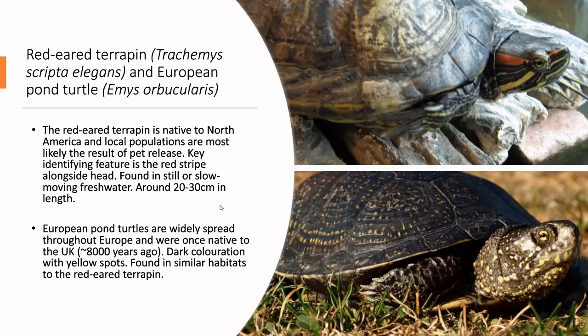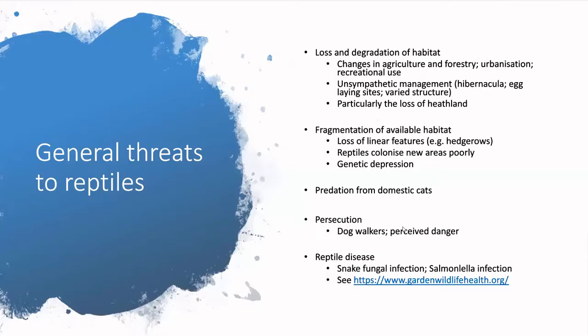And they're found in really similar habitats to the red-eared terrapins. So wherever you find red-eared terrapins, you may find European pond turtles as well. So that's usually ponds, small lakes, very, very slow, shallow-moving streams or rivers.